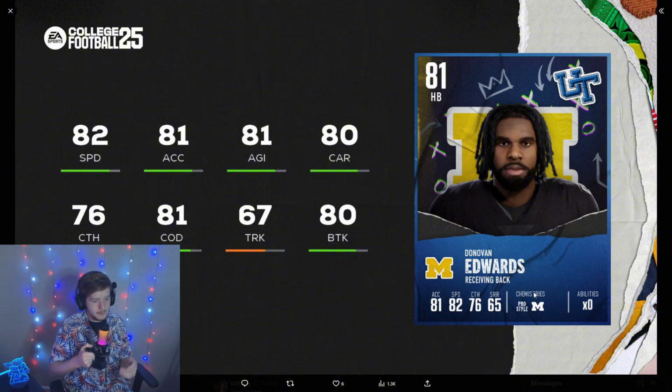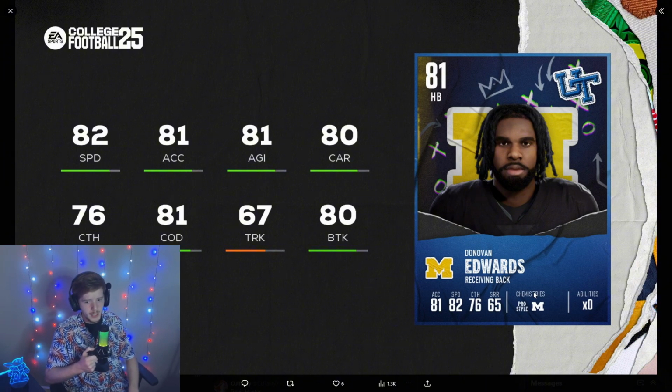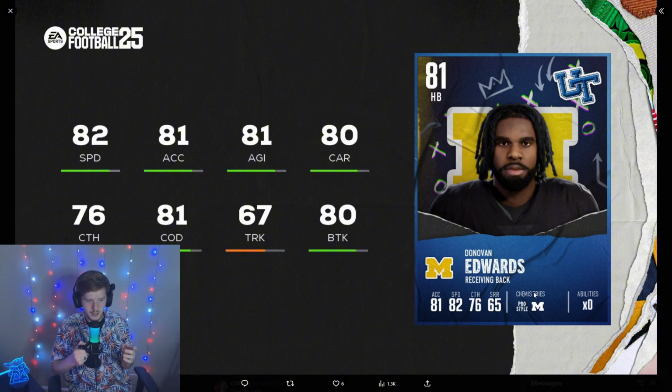So if you wanted a starting running back, he's actually a really good starting running back. But again, if you get a pack or something and you get a better running back, he can still be a really good backup running back for you guys as teams and all that. So this is actually a really good card. I actually may go with this card. Honestly, in my personal opinion, I would either go with Donovan Edwards or Travis Hunter for you guys' choices. But again, you can make whatever choice you want. But I think Donovan Edwards is one of the better options.